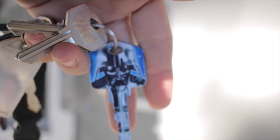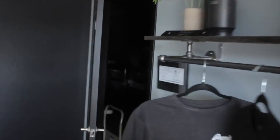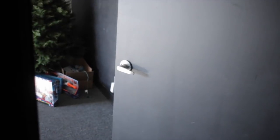Nobody's here. This might be the last time I show up when nobody's here. I'm gonna miss this key. Look how dope that key is. Darth Vader. Yeah, buddy. Should I show you guys the code? Nah. Disarmed. Not ready to arm.